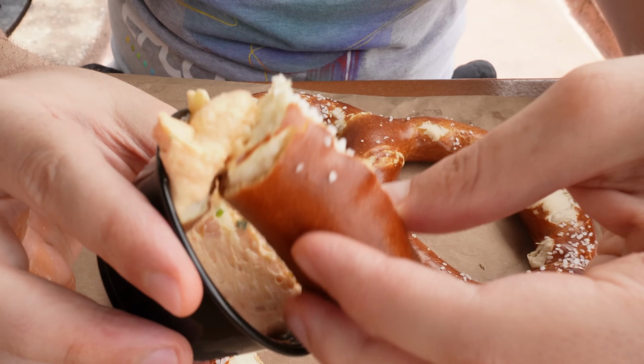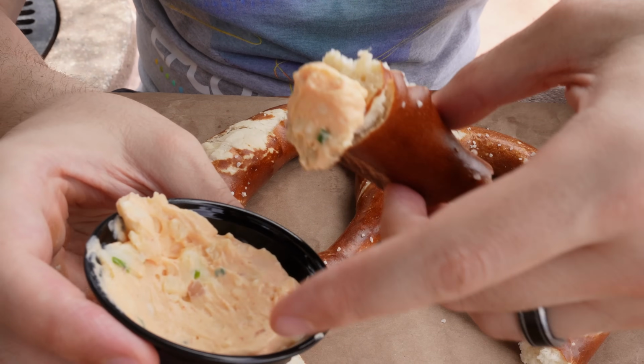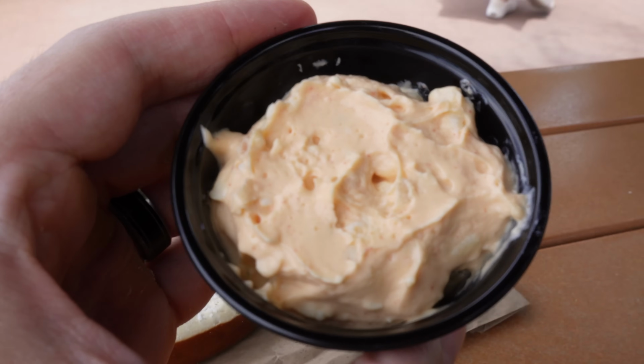A little onion forward. Definitely creamy. It's almost a little spice in there. Oh, you see the green onions right in there. It looks like a vegetable cream cheese.